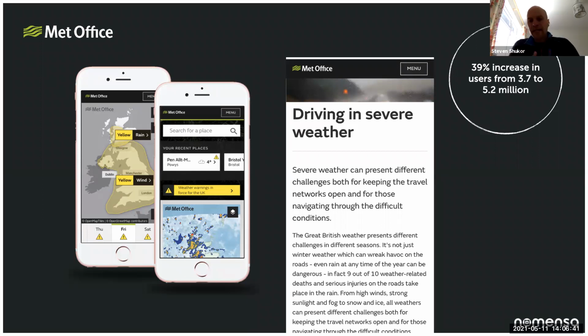For example, at Nomensa, we use a content-first approach to redesign the Met Office website. We started with research, getting real geeky with weather data. We designed a content model based on 7 user personas. And we used the content model to create a new information architecture to make content easier to find, and a new tagging system to connect the weather forecast with relevant content. This means that if storms are in the forecast, the website will put through content like driving in severe weather. Now, this content-first approach contributed to a 39% increase in users, up from 3.7 million to 5.2 million.